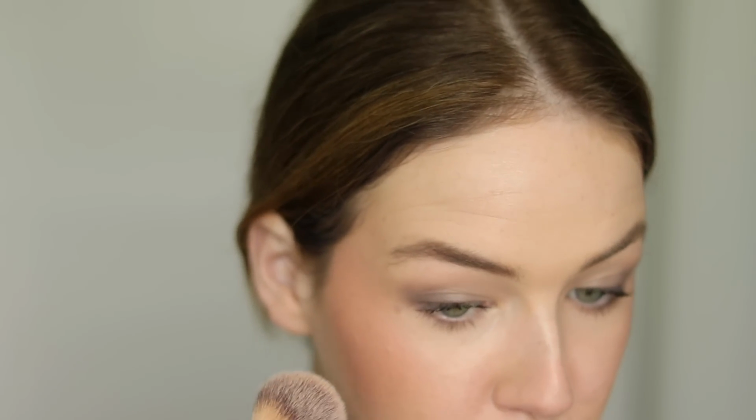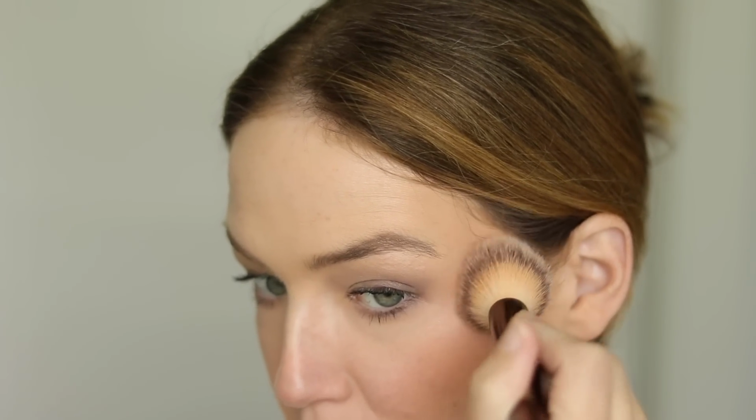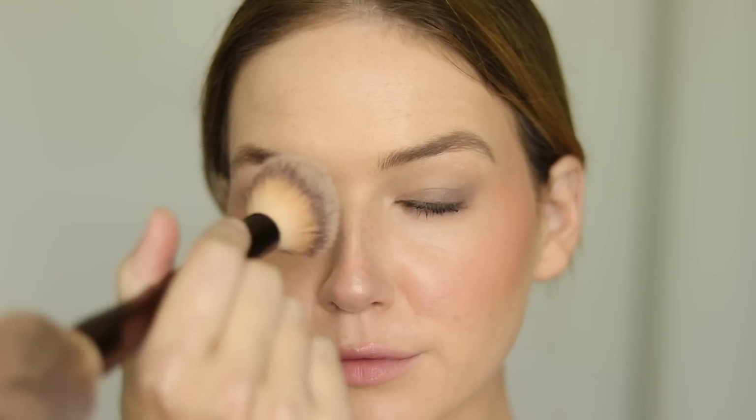This is the highlighting powder in Afternoon Glow. And of course my art stick in the shade Bare. This would actually be really pretty. I use this as a blush all the time. You can use this for your eyes, your lips, your cheeks. It's a multi-purpose product. So I think I'm just gonna use it on the lips today because I'm blushed up enough.